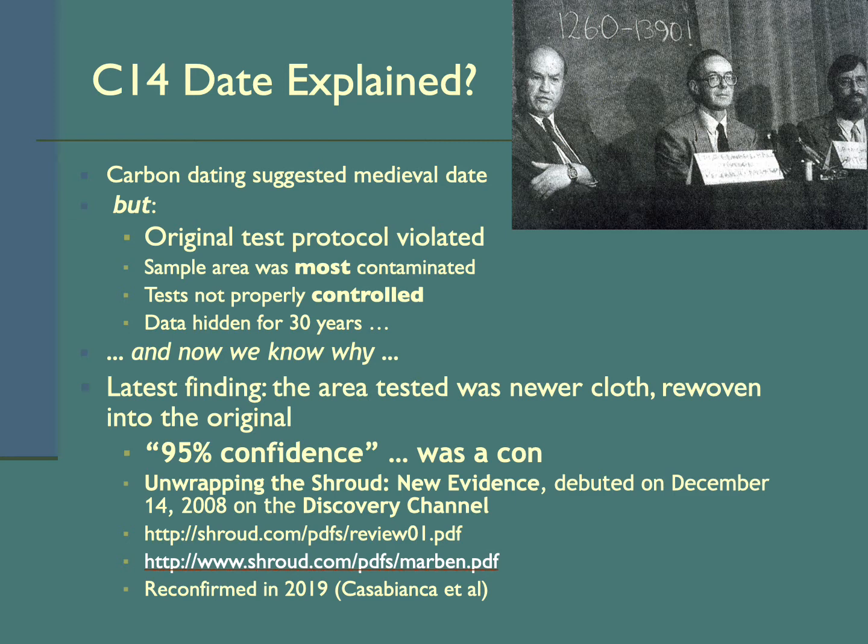Tristan Casabianca, a French researcher, filed a legal action against the British Museum, which oversaw the carbon-14 testing in 1988. And the museum finally was forced to release all the raw data, showing the embarrassing facts that they really screwed up the dating. And they knew that there were numerous dates obtained that were outside of the medieval date.